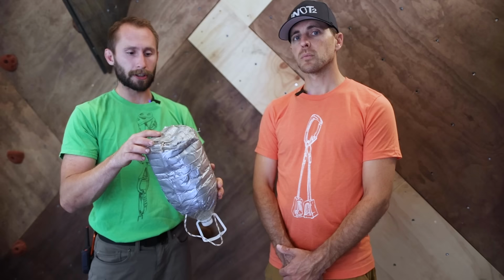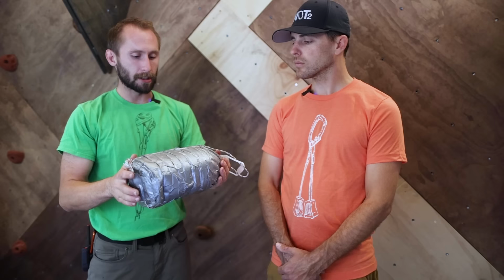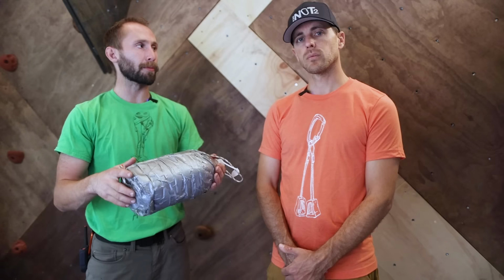And then I wrap the whole bottle in duct tape. There's two reasons why I do that. It's not just always for the rope, but I also have backup duct tape for other times when I need to use it for poop tubes or even just other basic repair. I know that I have some duct tape.